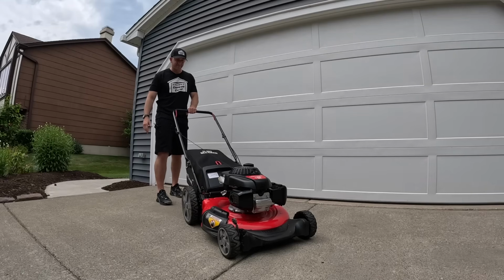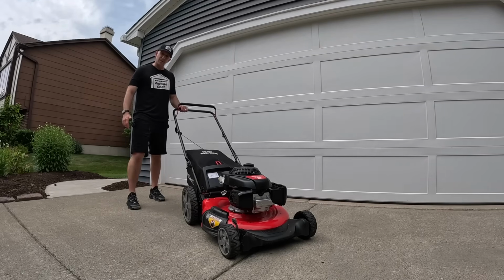Starts right up. All right, awesome. I like to be the one that starts it up. And I'll check the pull cord, fire it up, and if it has an electric start, I'll shut the mower off and then try starting it with the electric start as well to see if that's working.